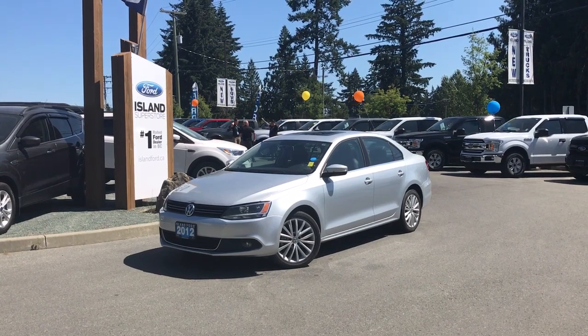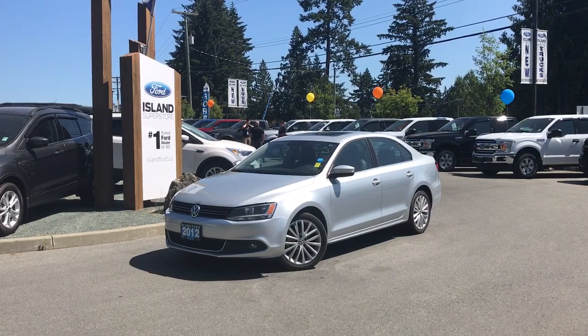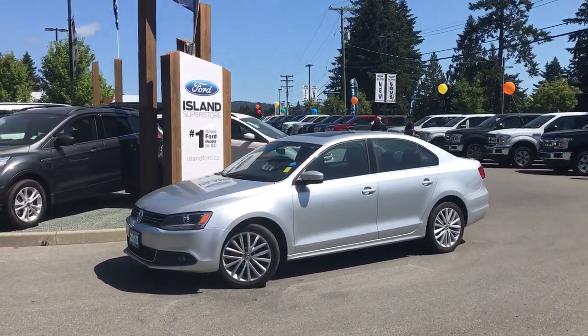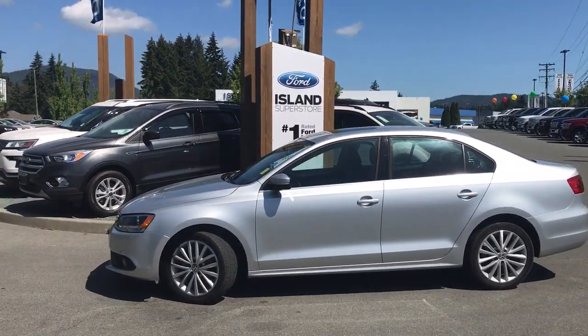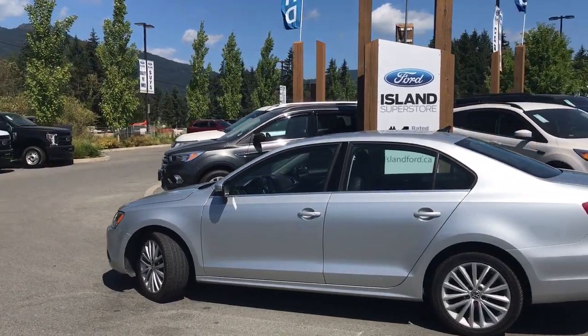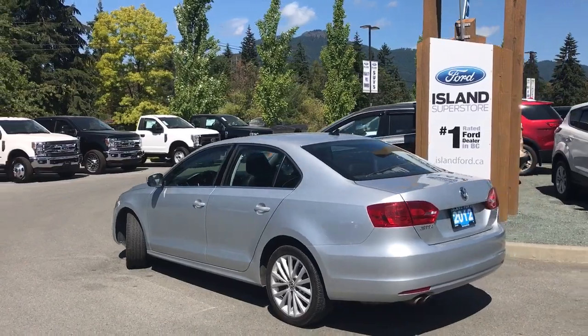Thanks for joining us today at Island Ford Superstore, located on Norcross Road in Duncan, BC, off the Trans-Canada Highway. We're in the Cowichan Valley on Vancouver Island. Today we're looking at a 2012 Volkswagen Jetta Highline in Moonroof silver metallic with black leatherette seating for 5, four-door sedan, and it's got a 2-liter 4-cylinder front-wheel drive diesel engine.